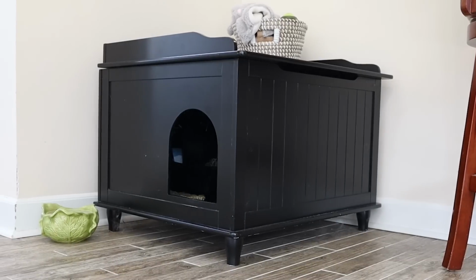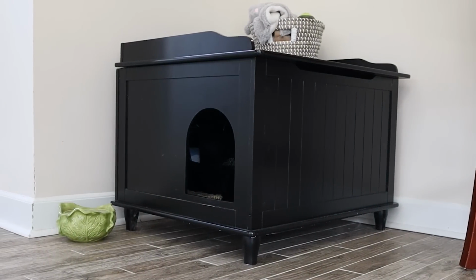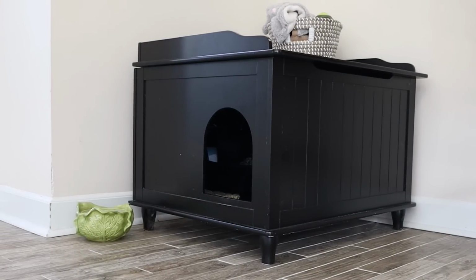So I personally have loved having this cover. I also like it because it reduces any smell in the space that pretty much stays contained to the box, which maybe that could be an issue today. We'll find out. But all in all, I like the look of this litter box cover, and it has been my go-to way of litter training Cinnabun.